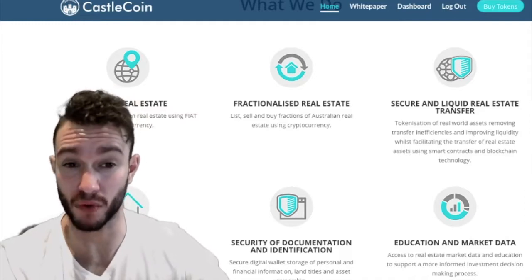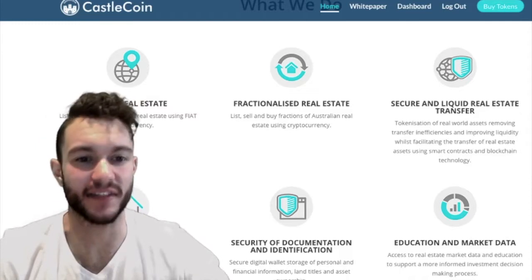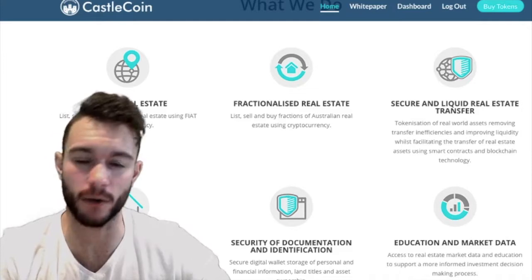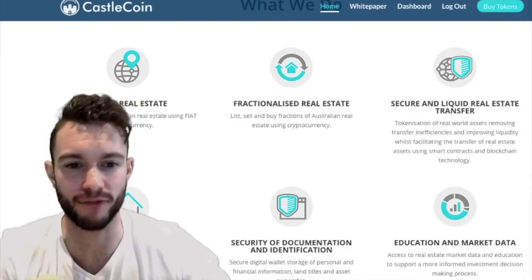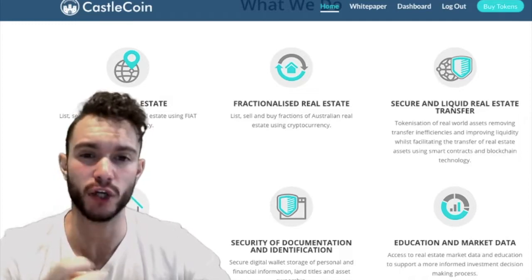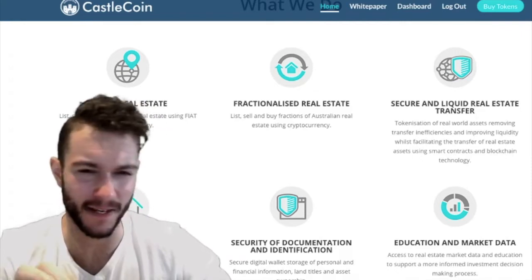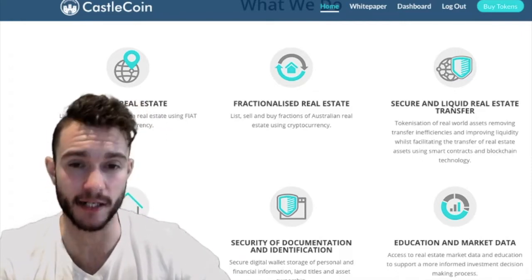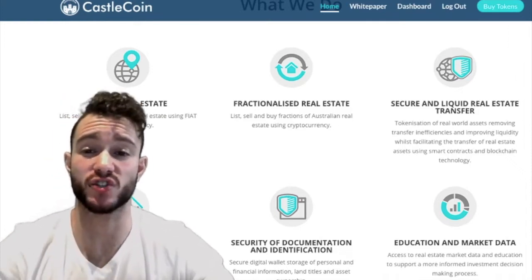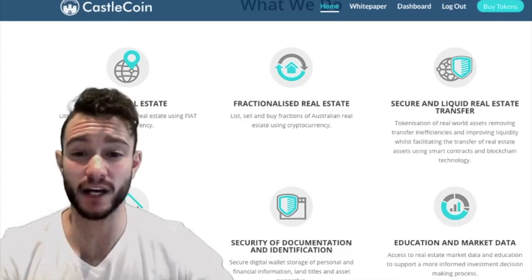So the brief overview of what the platform does and will do. Whole real estate: the listing, selling and buying of Australian real estate using fiat and cryptocurrency. So they're a blockchain-based platform, but it's not specific to purchases in cryptocurrency. You can use the native dollar as well, and I haven't seen that before in a real estate investing related blockchain application.